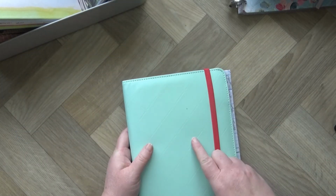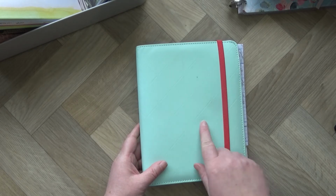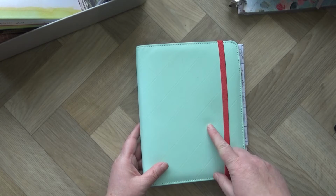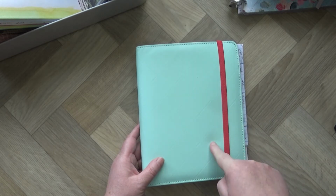If I need a piece of information on how to film or measurements for Canva or something like that, it's in here. It's as simple as that. It's not updated, but it's in here, so I'm using that.